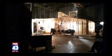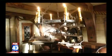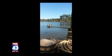These are those indoor sets that I'm talking about. These are little buildings that are inside the soundstage. When you go inside, these are the scenes that you see. Take a look at that detail. It is just incredible. Being there was just awesome. This is another set back in the village with some of the witch trials, how they would put the witches under the water, trying to get them to confess.